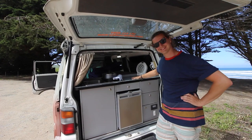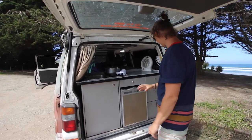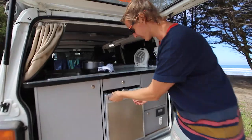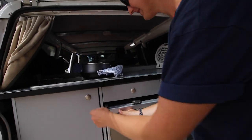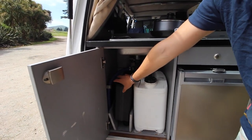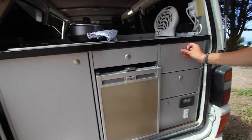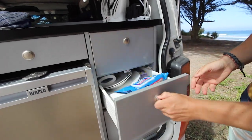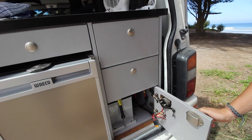So this is our kitchen and dining room and everything else really. We have quite a bit of storage in here, but it's all sort of taken up with food and things. We've got a little sink, we've got a fridge, lots of chocolate in it. This drawer is mostly taken up with our water tank and our cooker. This is just a little gas stove that we have. These drawers are just for different food. This is just for general stuff. And then this one is completely useless because it's full of electricity stuff.